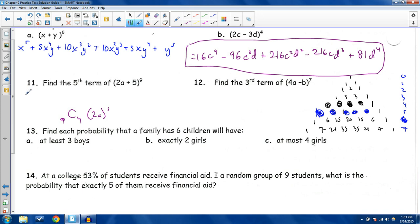First term for 5 would have been 5 to the 0 power, second term 5 to the 1st, third term 5 squared, fourth term 5 cubed, and fifth term 5 to the 4th. Right there. So this is what the fifth term will be: 9 choose 4 times 2a to the 5th times 5 to the 4th.